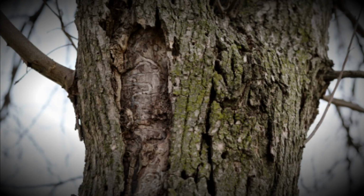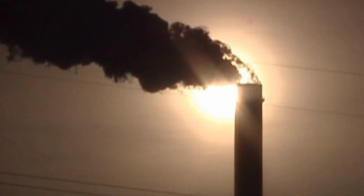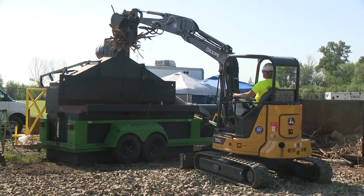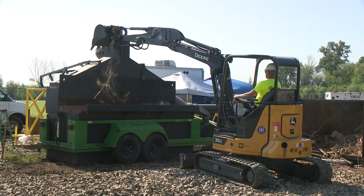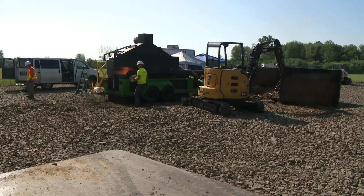One solution to dealing with the emerald ash borer? Burn them. But that creates a problem of its own: smoke emissions. That's why several state agencies have partnered to test a device called an air curtain incinerator, which they hope will capture the smoke from a burn pile. The air curtain incinerator does a couple things. It gets rid of the woody material in a safe, environmentally friendly way quickly, and it also destroys the emerald ash borer.